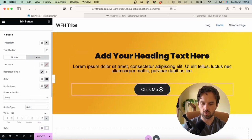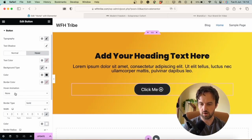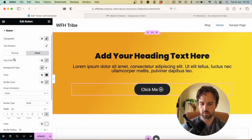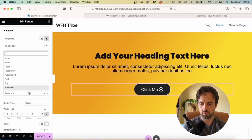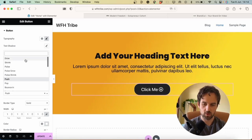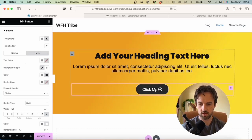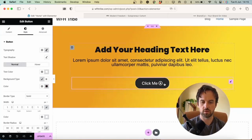So depending on what color you're doing yourself, you might want to do that as well. So obviously you can have the border color change as you hover over it. But the main thing you want to look at here is the hover animation. So if we click on that, there's a few things we can do. We can click on grow, which means that when we hover over it, it gets bigger. Bounce in, it does that. You could have a push. Generally, I just like to leave it. Obviously, there's a huge amount of options here. I'm not going to go through them all. You can play around with them, whatever style you want yourself. For now, I'll select shrink.